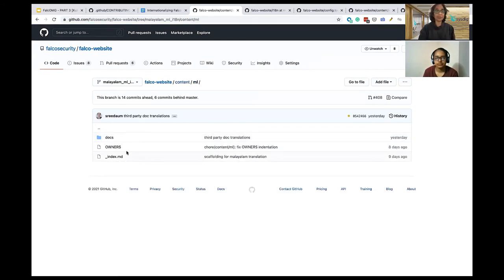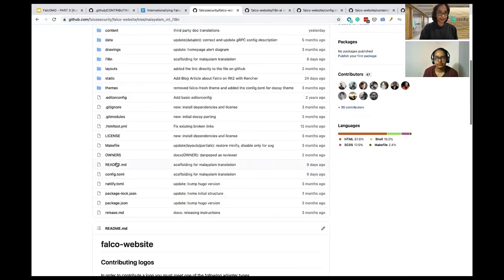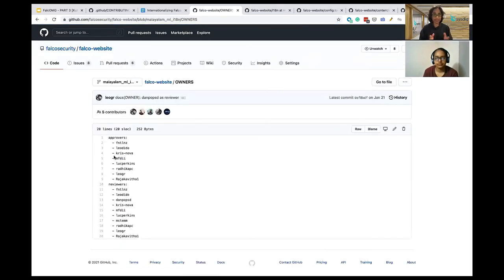Make sure that you create an OWNERS file, which lists who the approvers and who the reviewers are for your translation project. If you look at the Falco website, there is a general OWNERS file listing all the approvers and reviewers for this Falco website project. Similarly, you should create one for your own translation project.